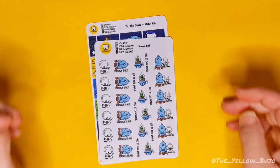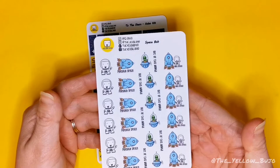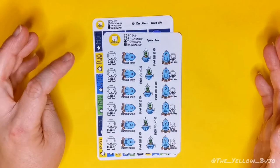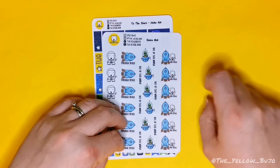So these are relevant to the Hobonichi I have, or well, any other plans as well. These are space bobs. So we have little Bob in his spaceman's outfit. We've got a rocket, talking about personal space and kind of having that room to have to yourself. Everyone needs it. We have a little alien, and then some script here that says out of this world, and then there's another little one here that just says need space, and this little Bob in his space rocket, because we all need some space from time to time.